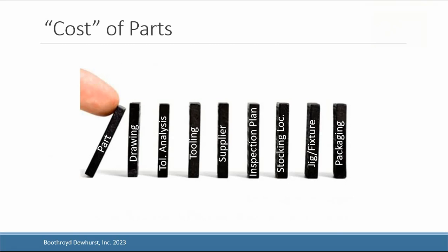For every part that's in a design, there are drawings, there's tolerance analysis, GD&T. There might be tooling requirements. In today's world, you've got suppliers on the other side of the planet. There has to be a quality plan, et cetera, et cetera. All of these costs have to be absorbed for every part that's in your design.